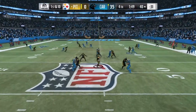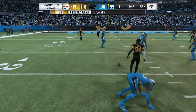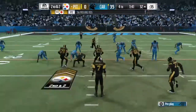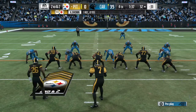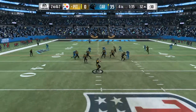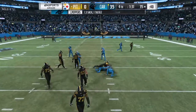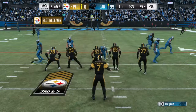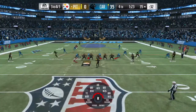On 1st down, it's Roethlisberger. This is caught by Antonio Brown. A good pickup there. 8 yards on the 1st down completion. Now you've got to hustle your guys to the line and get them set. To throw again is Roethlisberger. And no escaping this time as he'll go down. They got him for a sack. Julius Peppers able to drop him for a loss of 4.